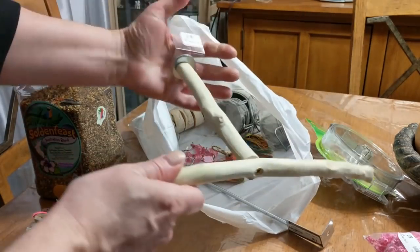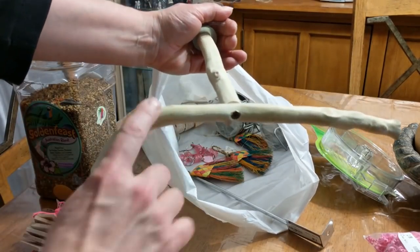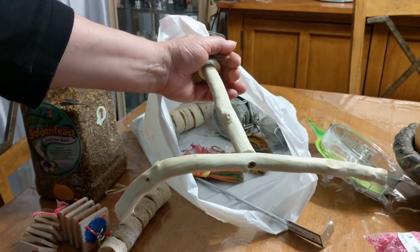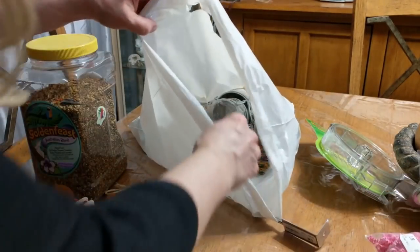I like this because I can put it at the back of the cage and they can sit here or they can sit whichever way they like. Face one way and face the other. I like those ones. They're nice.